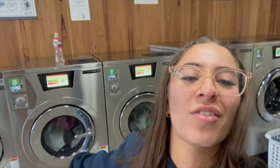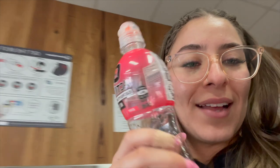Guys, I am at a laundromat with Brooke, because she decided she wants to clean her clothes. We're trying to figure it out. We've got 3 washing machines full. And we've got my electrolytes. Cheers.